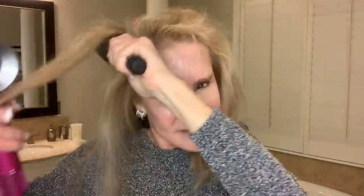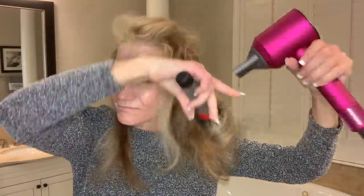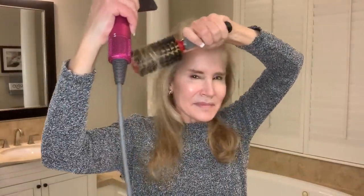Now I'll bring down the next section. I like this nozzle. It really is nice to have that direction ability. So far, I like it. Now I'm going to go ahead and get it with my flat brush. I'm much more comfortable with my flat brush. Okay, so far so good, and I think it is working faster than my normal blow dryer. So now I'll just get the top portion, which is kind of frizzy. See if we can straighten that out. I'm looking at my mirror over here.